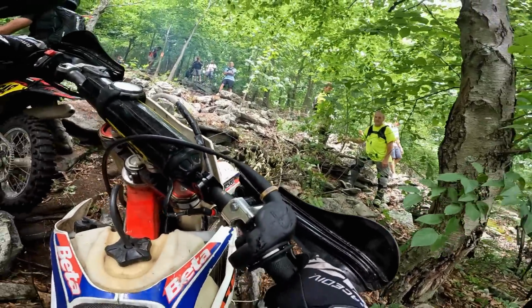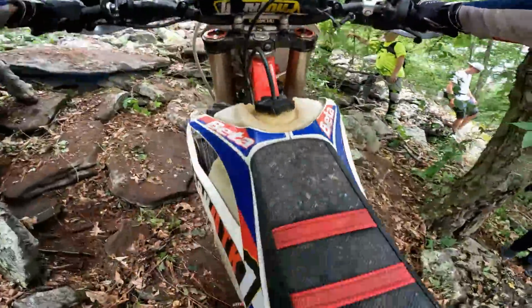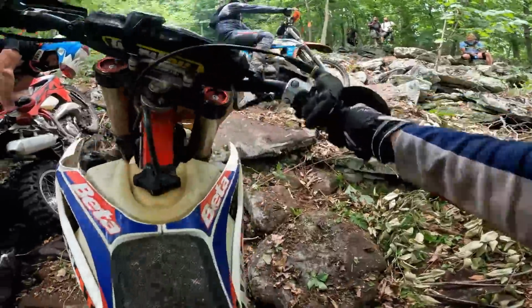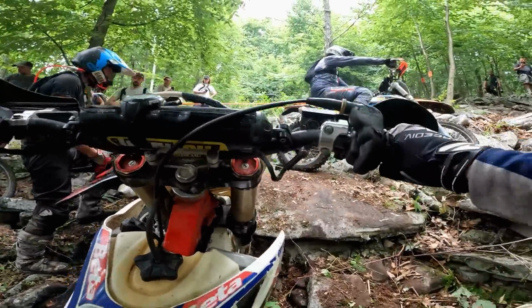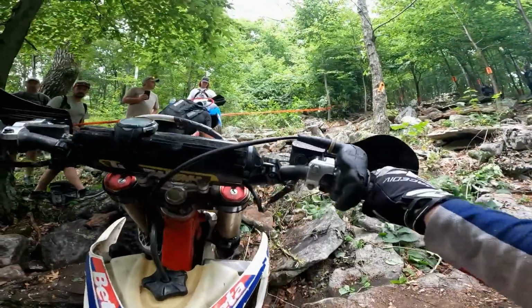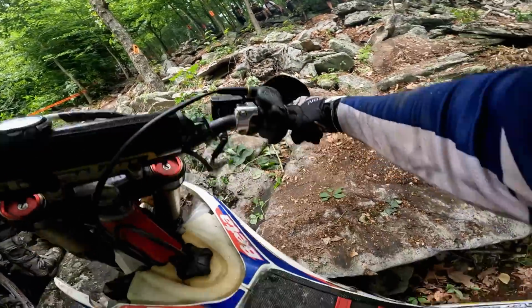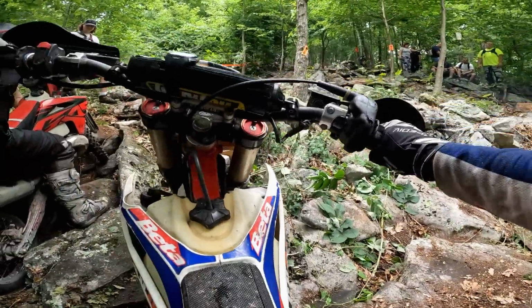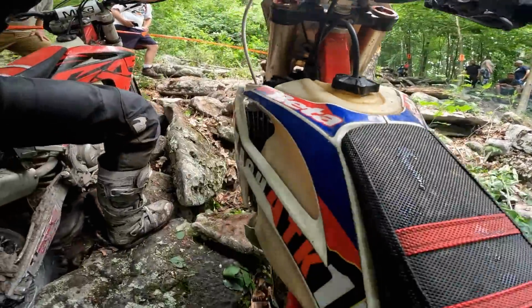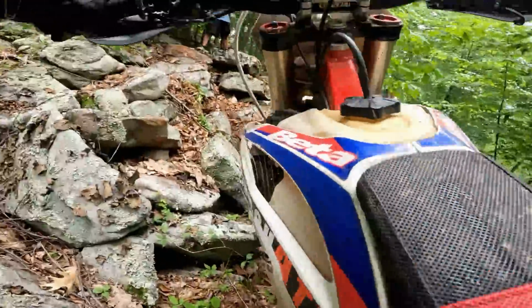It's really hard to see how steep this is, but just take my word for it. It's not flat. There we go, a little bit further. Yeah. There it is. Now we can hook it to the right. That's Luis Forsley right behind me down there on the right.